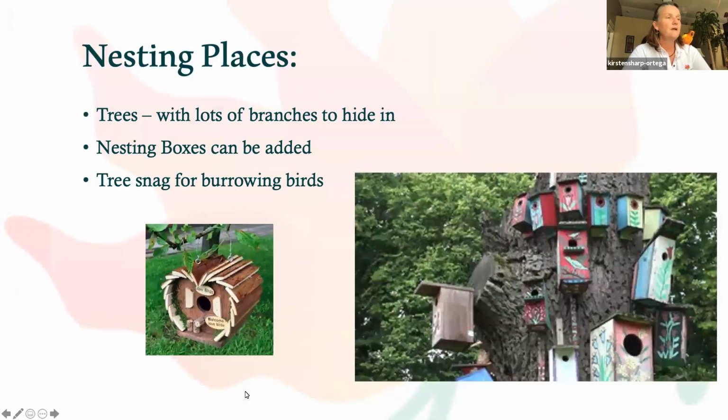Yes. Nesting places. Of course, trees are very important for nesting. Lots of branches are always important for them to hide in. Nesting boxes can be added anywhere if you have a tree or even out on a post. It's really fun. This photo I found of these nesting boxes on a tree just shows who says you only have to have one on a tree.